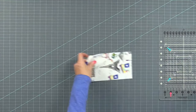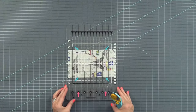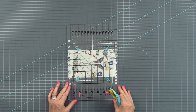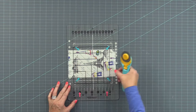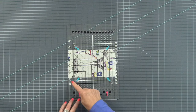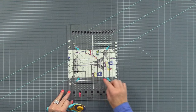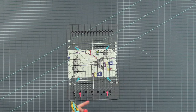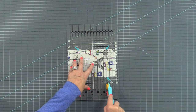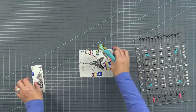and then we turn it and position it again using that center line here and noticing where the edge is. This is where I'm going to be cutting, and this is where I'm going to be cutting. The second thing we want to also do is make sure that the cut edge here is aligned with that horizontal line, so our piece will be absolutely square. And then we do the other 2 sides, and we come up with a square.